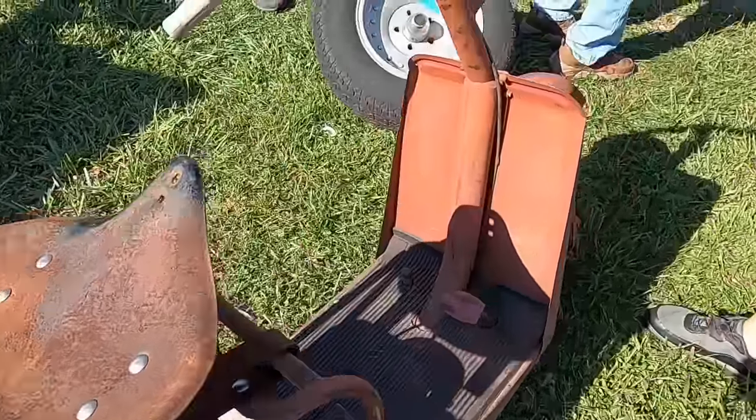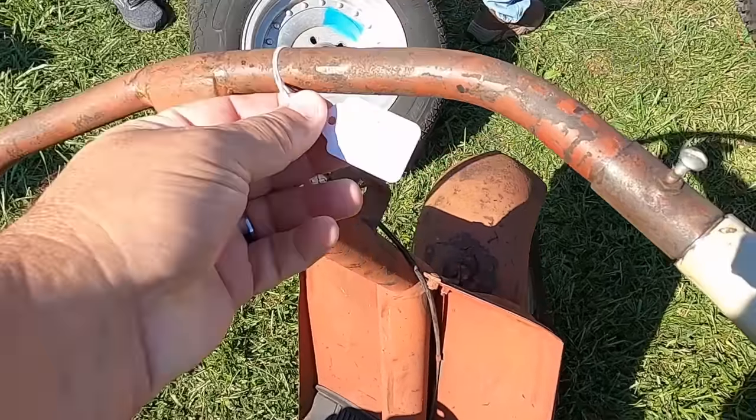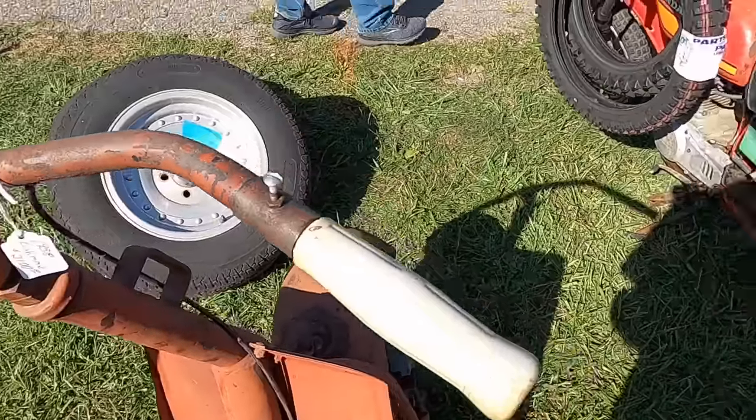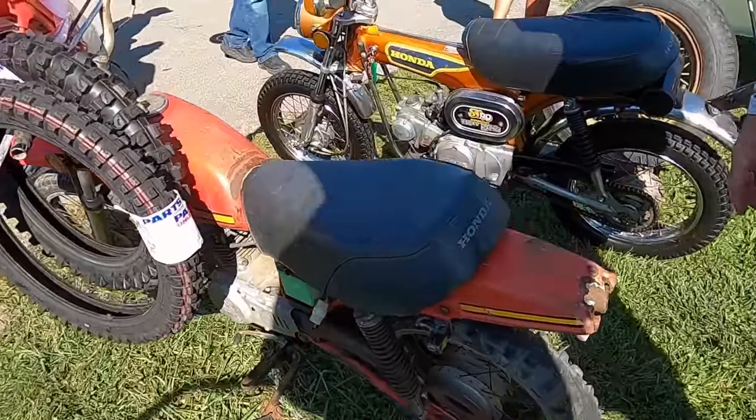Bicycle. Get rid of it. I might have to give it away. You might have to. I've had to. All right. Where I live, I'll take it. Push it out to the curb, man.